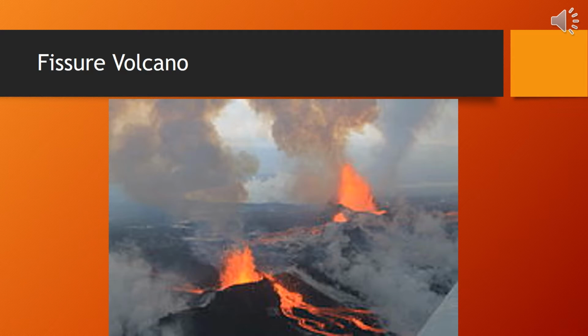Fissure volcano is a linear volcanic vent through which lava erupts, usually without any explosive activity. The vent is often a few meters wide and may be many kilometers long.